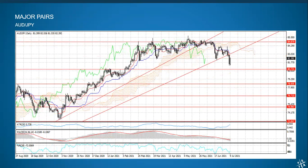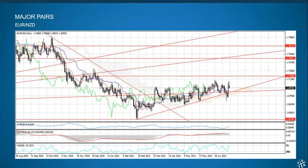Aussie JPY breaking support, doing a significant retrace on Friday, but not going back to where it was. So it's still ending the week extremely bearish. And again, we did say that the yen won out against every currency out there.